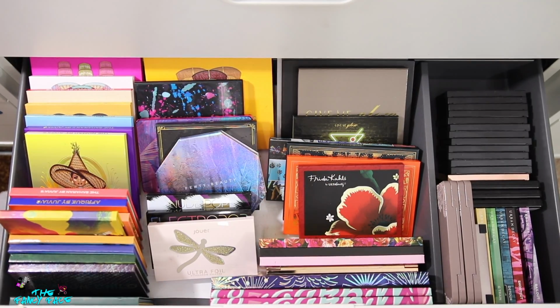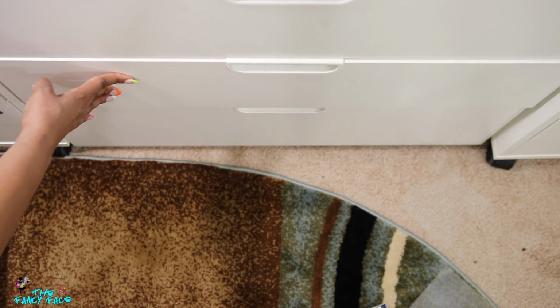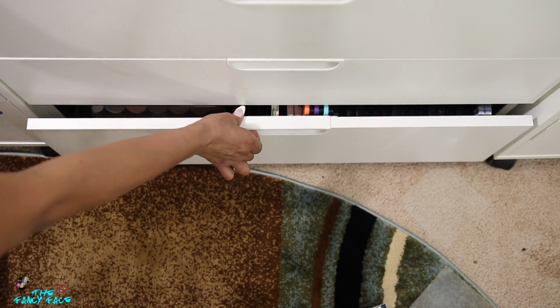And that's it for this drawer. Oh my god, that was a lot. I am so tired. And then the last drawer.